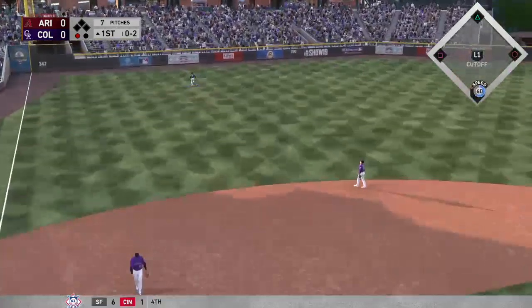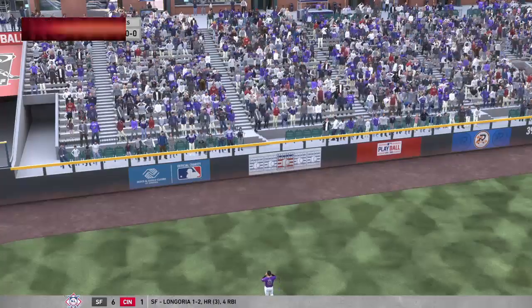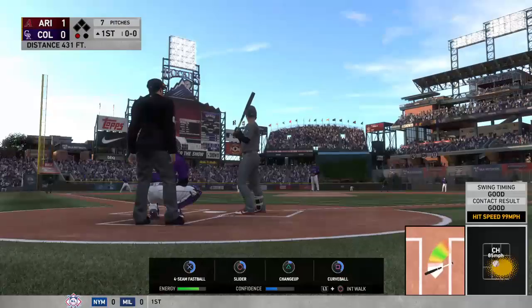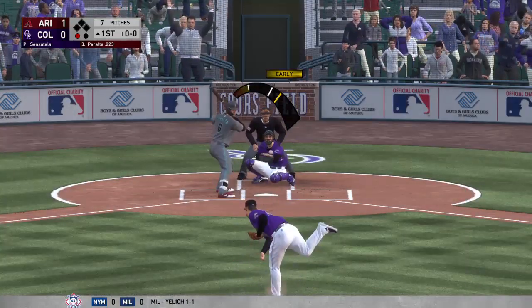Here's a shot to left field and deep. Look at this. Into the bleachers and gone. He saw a few balls down in the zone earlier in that at-bat, but finally got a pitch he liked and promptly deposited over the fence. Made the pitcher pay for his mistake, which is exactly what you're supposed to do.